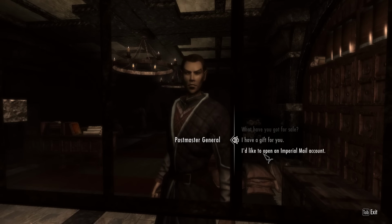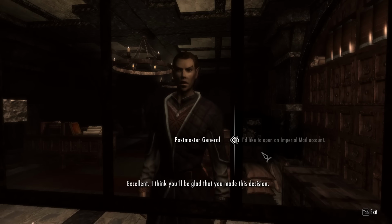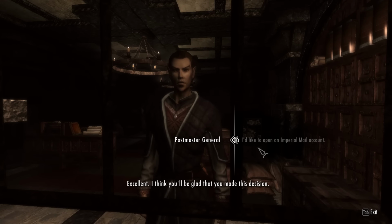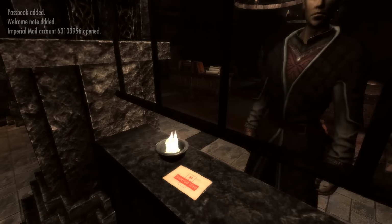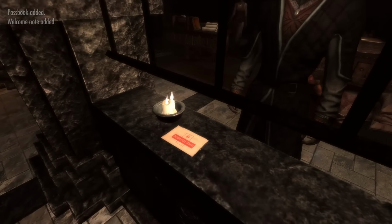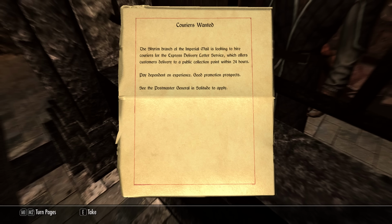I don't know. I'd like to open an Imperial Mail Excellent Account. I think you'll be glad you made this decision. My account number. I've got a passbook. What's this? Well, here's the wanted letter, right?